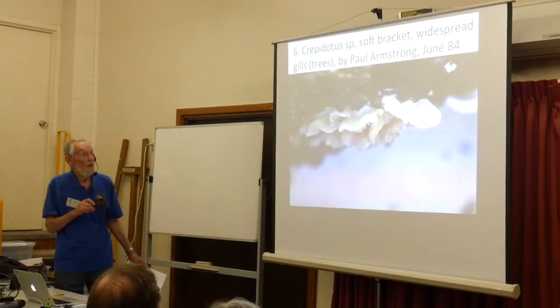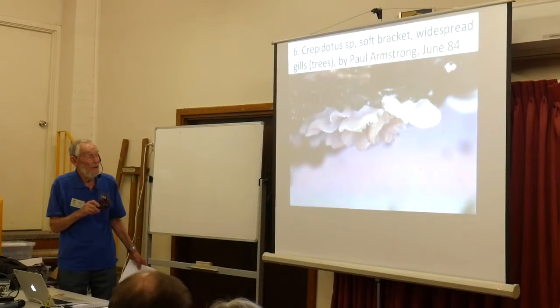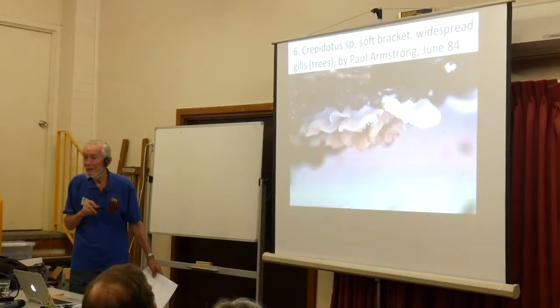A soft bracket one, a Crepidotus, we think it is. A lot of the brackets are very woody and they'll last for years, but this one's a soft one and it's dead and gone next year.